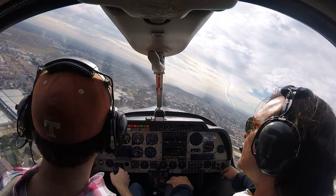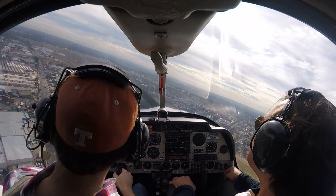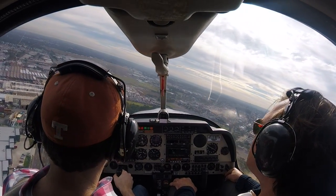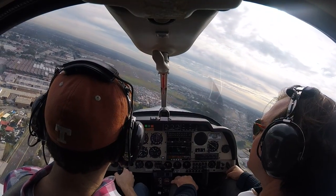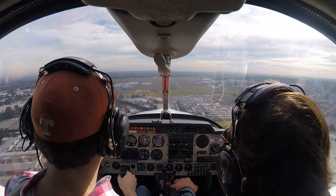Remember to maintain 1000 on departure to clear the zone. 500 still clear the zone. Negative. It's 1000 until clear the zone, then you can climb. Alright, so 1000. Take your power up a bit more.